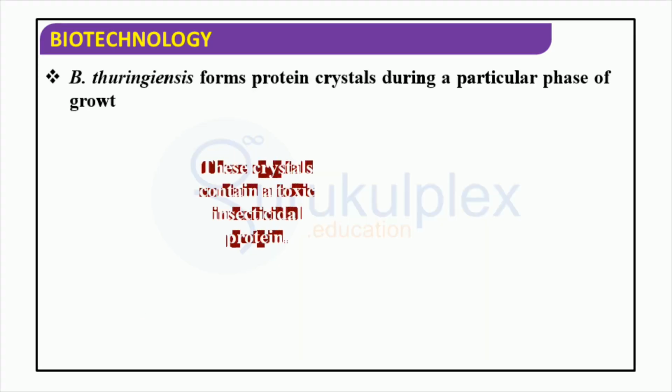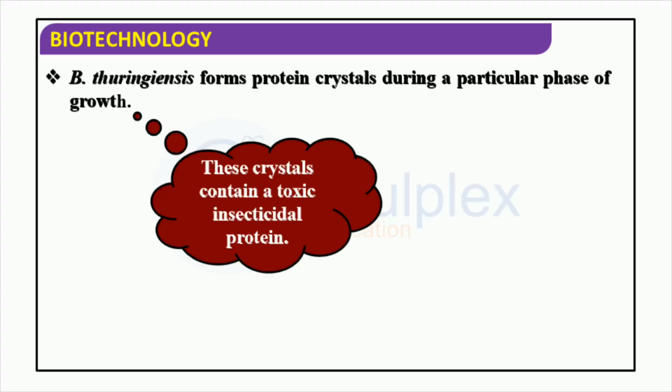Biotechnology has enabled us to investigate a variety of uses, especially in the agricultural sphere. An illustration of this is the use of B. thuringiensis to manufacture a toxic insecticidal protein. This bacteria forms protein crystals during a particular period of its growth cycle, which makes it easy to create this strong insecticide. Although our knowledge of biotechnology has been enhanced, there is still much more to learn.